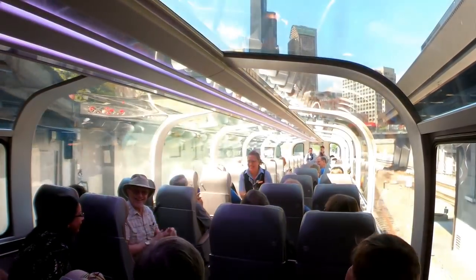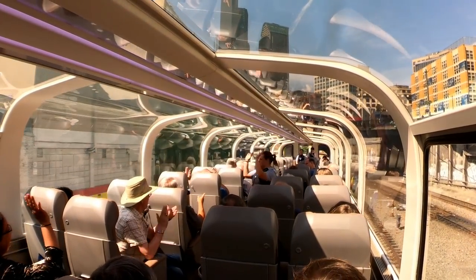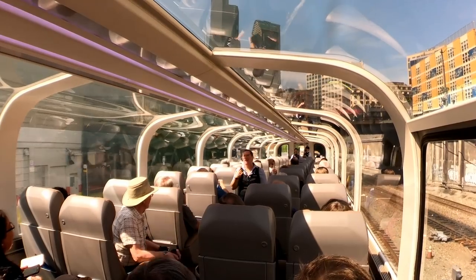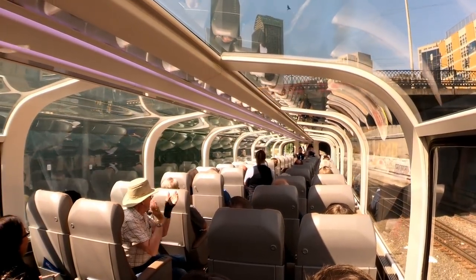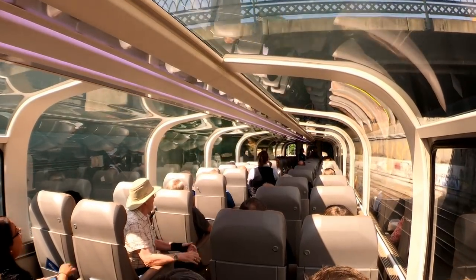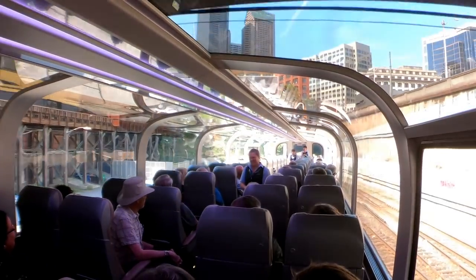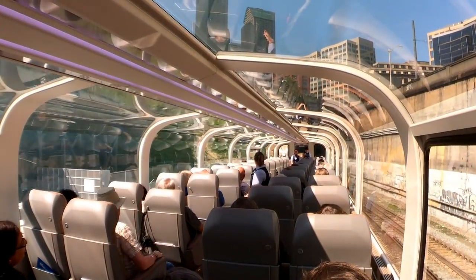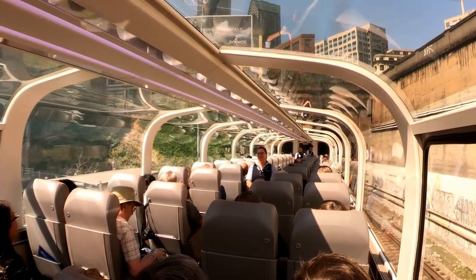So we all have our seats now, and we're heading out of the station as they make staff introductions over our car's PA system. In order to avoid the busiest part of downtown Seattle, where the Pike Place Market and several other big tourist attractions are located, the train tracks go underground, and we're approaching the entrance to that tunnel right now.